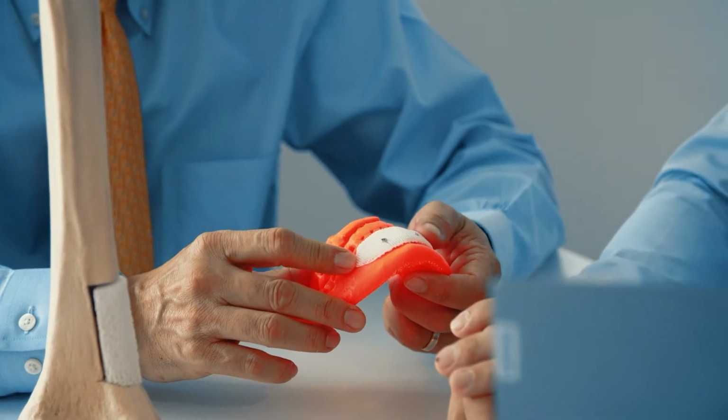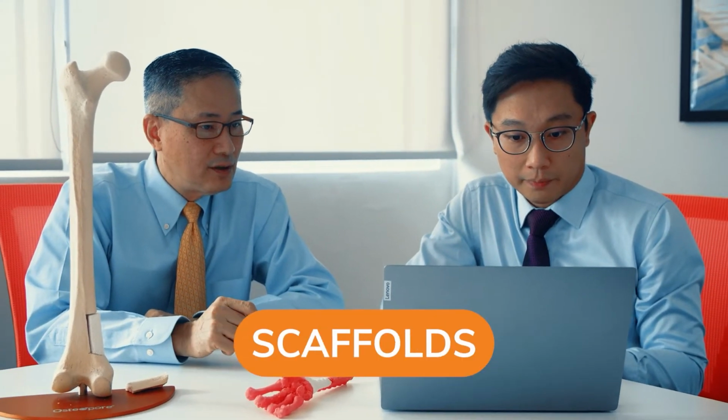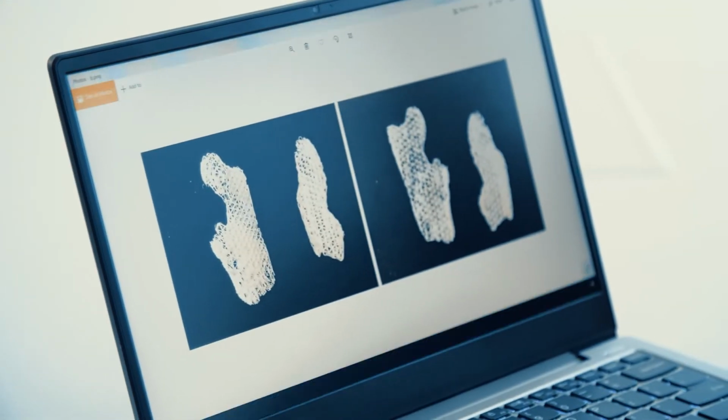Tissue engineering has three components: the cells, the growth factors, and the scaffolds. And in order to produce the scaffolds, we use a 3D printing technique to create a microarchitecture. But once it's ready, we'll have to input the cells and the growth factors. The surgeons will extract bone marrow from the patient's hip.